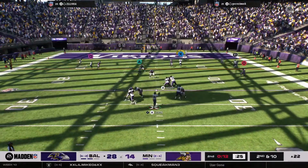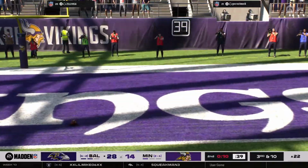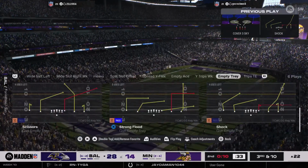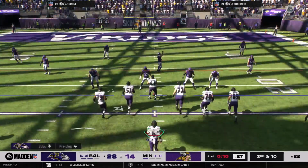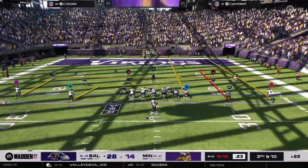Jackson. And that's incomplete. Clock stops with 10 seconds left. But as hasn't been a fan of the first half of the defense trying to cover him today, but they'll take that one right there, helping force that incompletion. So now 3rd and 10, a big play to start the drive, but nothing since.